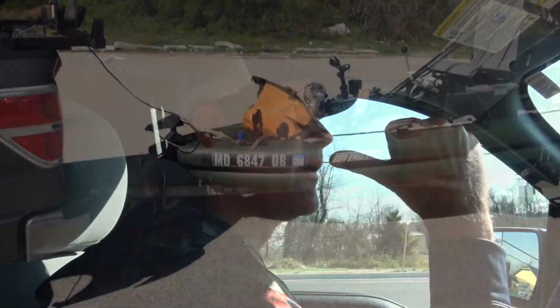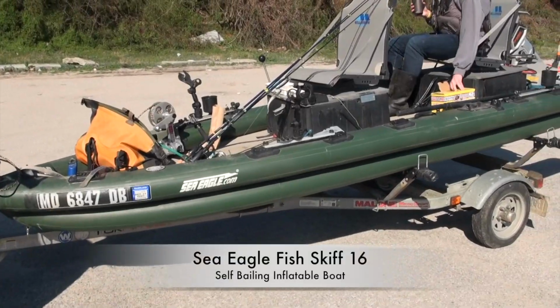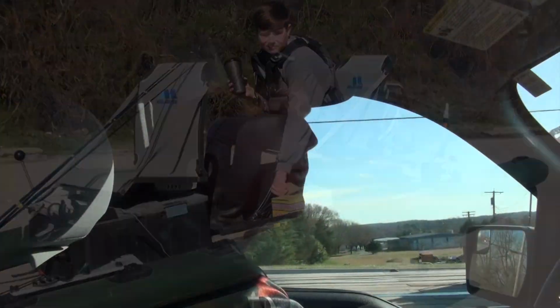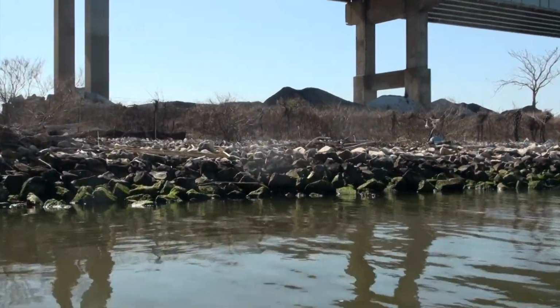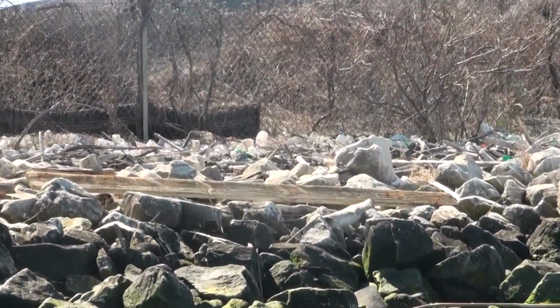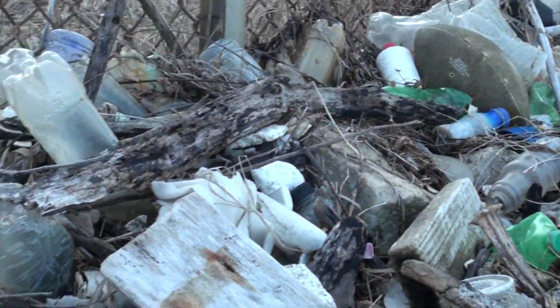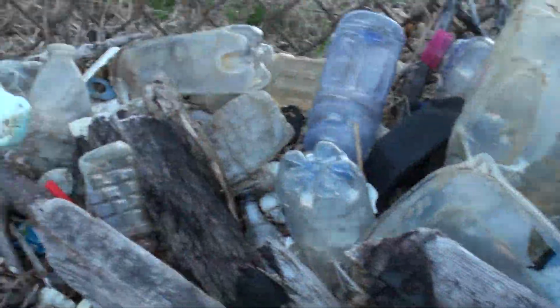So I'm on my way to the Patapsco River with my son Sawyer, and we're not in kayaks today. I got the Sea Eagle fish skiff in tow, and we'll do a little fishing on the way to and from the real reason that we're going, which are these corners on either side of the riprap of the Francis Scott Key Bridge. We're gonna do a little trash cleanup today.